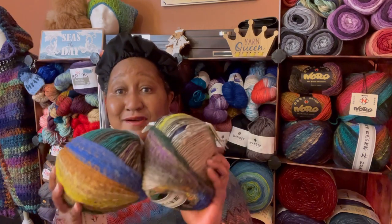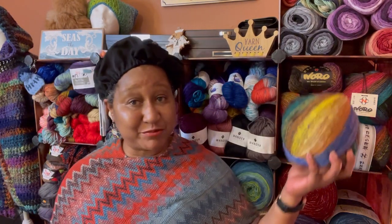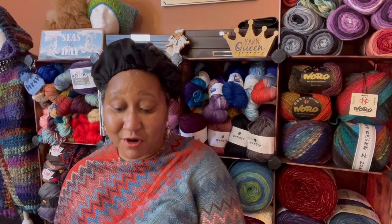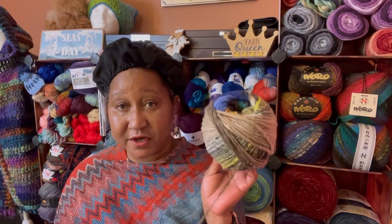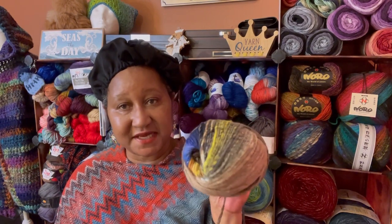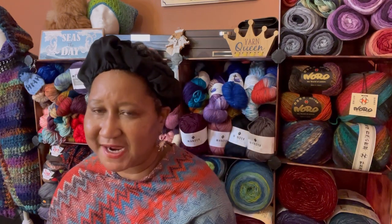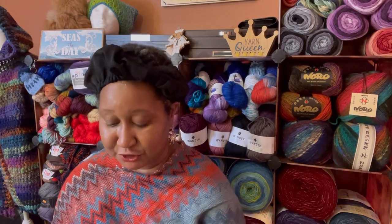So yes, got all of these balls of yarn to play with and put up somewhere in my stash. But I'm probably going to use almost all of these. Even though I started working with this ball, this just a little bit less than this, I will have used all of these just to make one sweater. Or I might have, I'm making a smaller one, so I might have a little bit more.